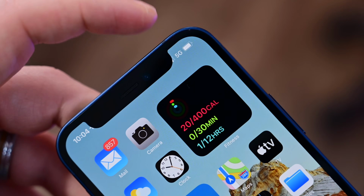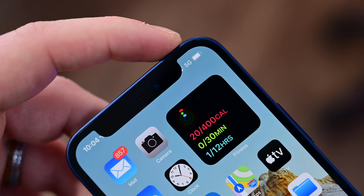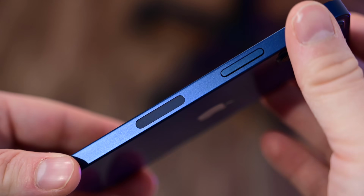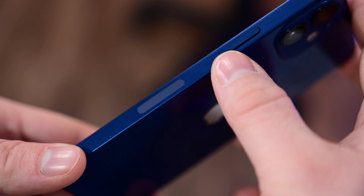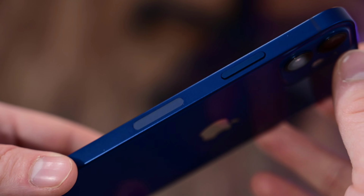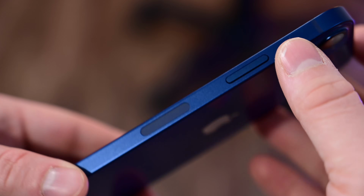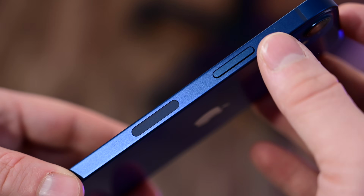So yeah, the entire 12 lineup has 5G, but we really have to talk about it in relationship to the iPhone 12 mini. Now, first up, this is a screenshot from a different phone. That's why there's some overlapping here with the notch. Don't worry about that. But talking about 5G, it's awesome. This is the smallest and lightest phone to include support for 5G, including millimeter wave. You can see that 5G antenna there on the side. The fact that we're getting full 5G in this tiny phone just absolutely blows my mind.